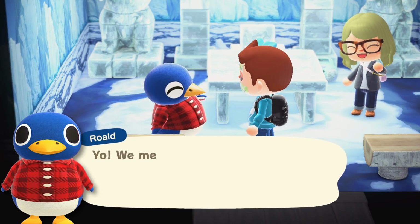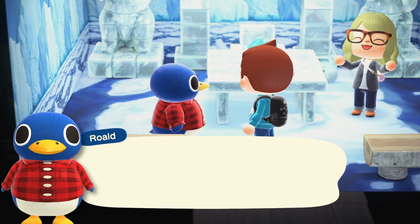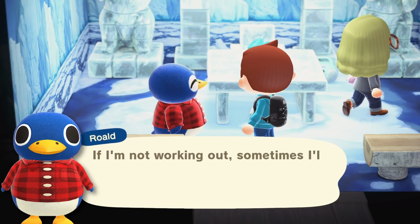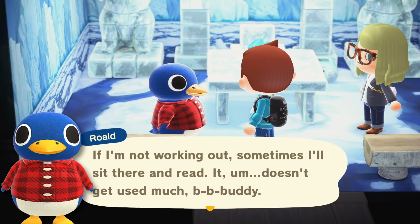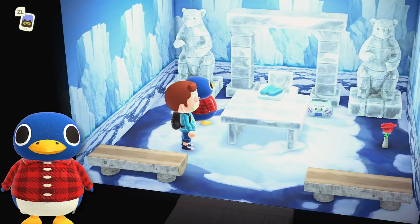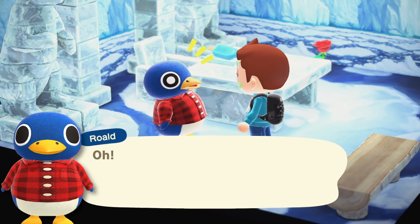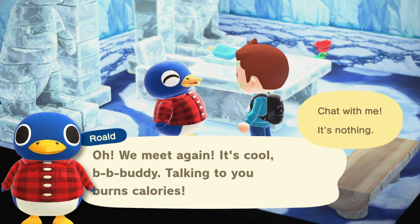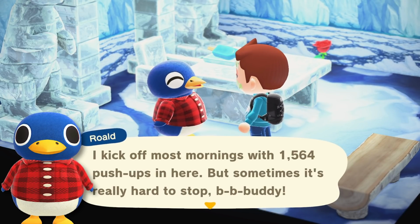My favourite thing about Roald though, and the thing I suspect that makes him so popular, is his custom house interior, which has incredible icy animated wallpapering and funky frosted flooring, which makes it look like he's living on an iceberg. Not only that, but he's also decorated it with 2 huge ice statues of polar bears, a massive ice archway, and best of all, an ice block table that comes complete with 2 cool blue ice lollies, which will be gobbled up in no time at all if I get my way.